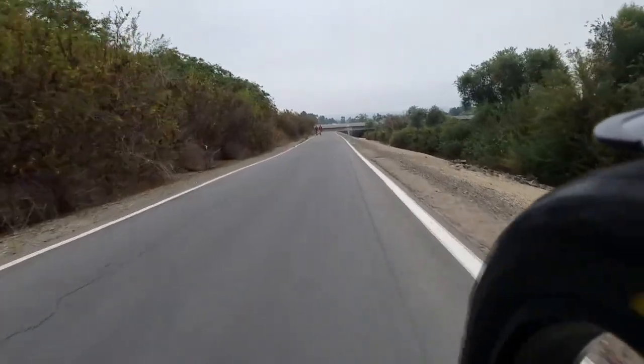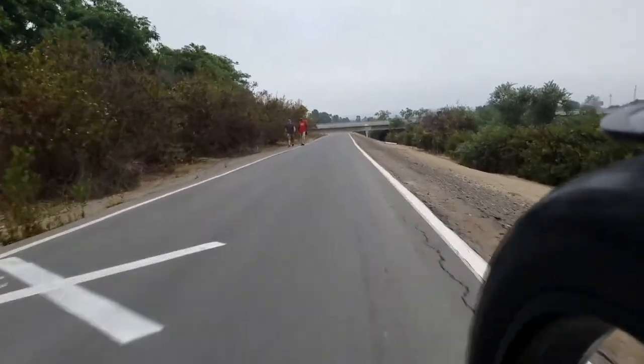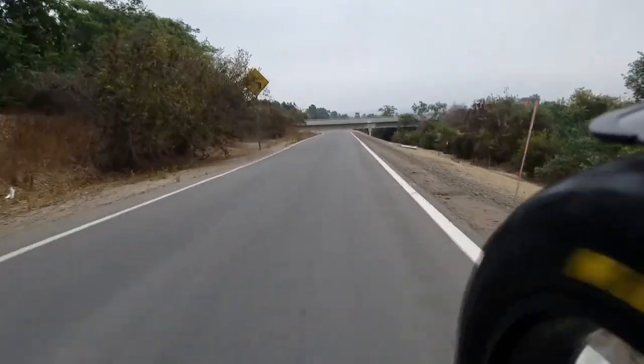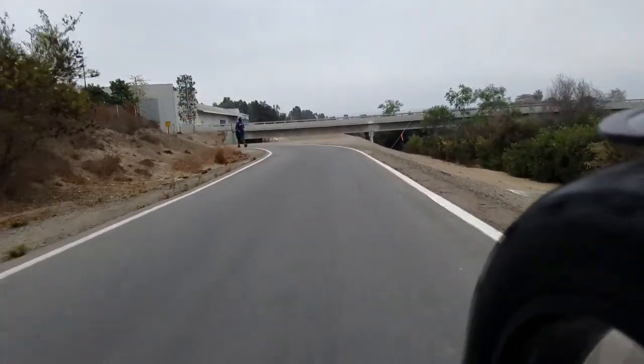That's it. We're almost at the end of the trail here, so wish everybody a good day. And it is definitely chilly.